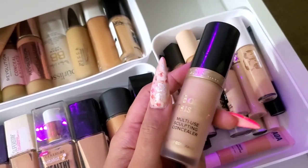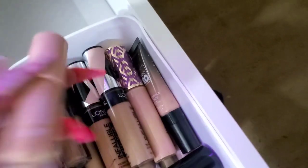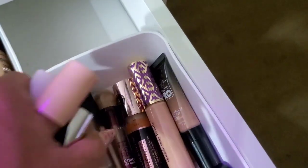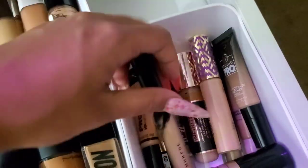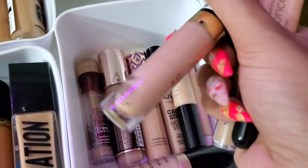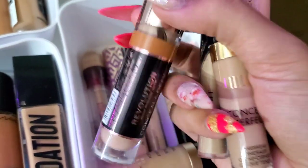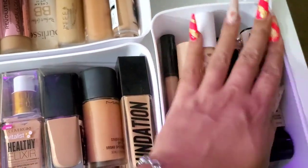So then for concealer, I have the Too Faced Born This Way Multi-Use Sculpting Concealer, AOA Studio, e.l.f., ColourPop, a whole bunch of L'Oreal ones, more e.l.f., Morphe, LA Girl, Milani Conceal and Perfect, the new Makeup Revolution Conceal and Define Infinite Concealer, NYX, Tarte Shape Tape, Maybelline Age Rewind, Beach Cosmetics, and more AOA Studio. So that is everything that I have in my second drawer.